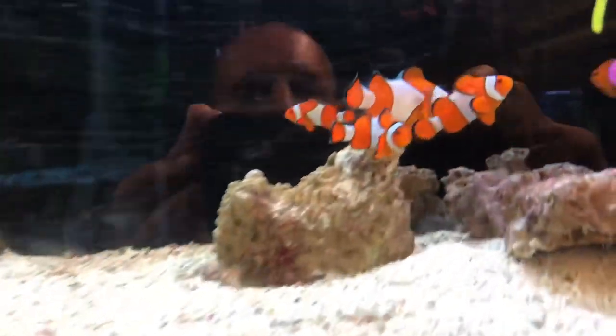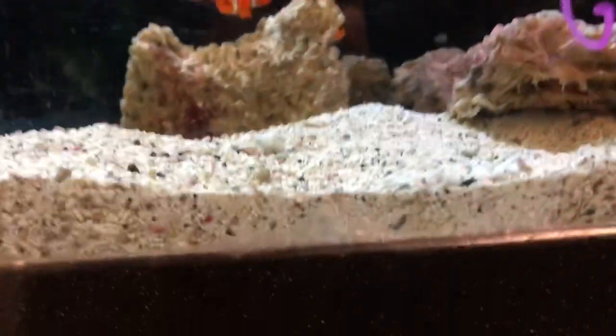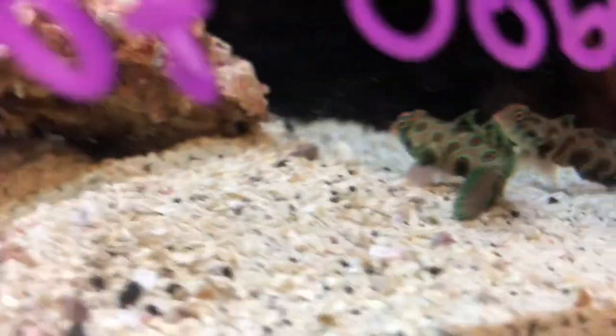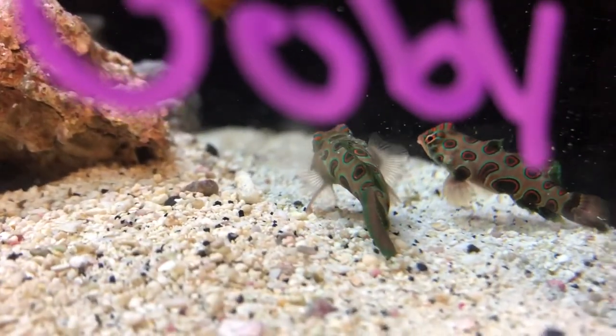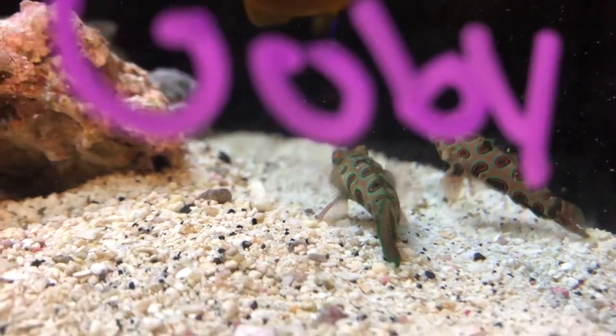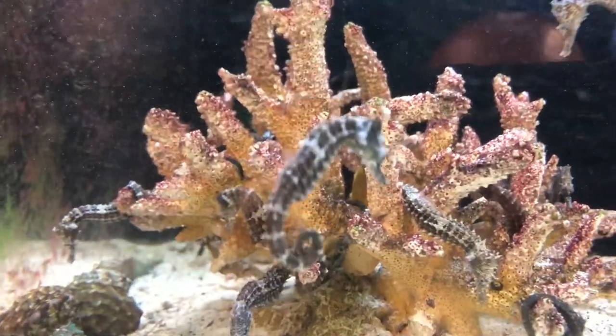Look at these little Nemos here. Whole family of Nemo guys. That's awesome. Look at these gobies. These are super. Oh, they call them green spot. They're actually mandarins, what they're called. Super awesome. I love gobies. They're the coolest thing. Seahorses over here. More gobies in here. Look at these little guys flying around.